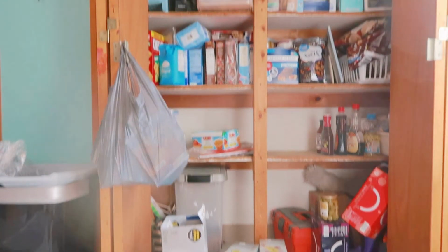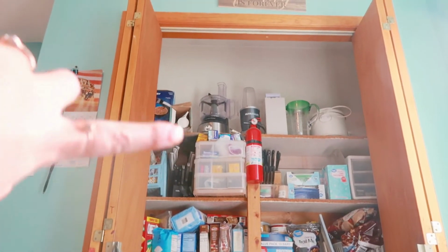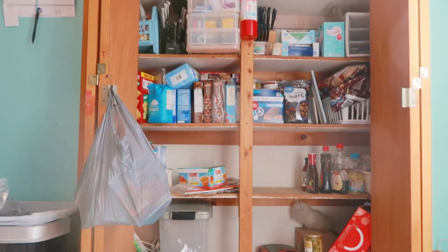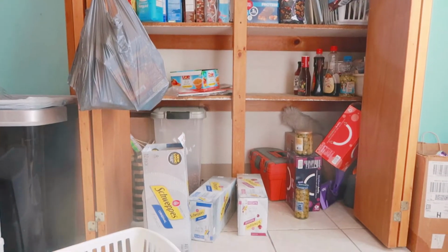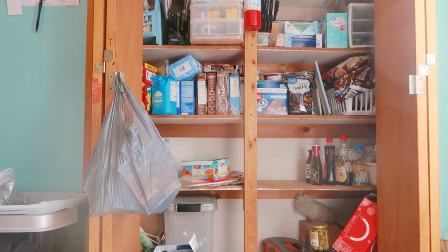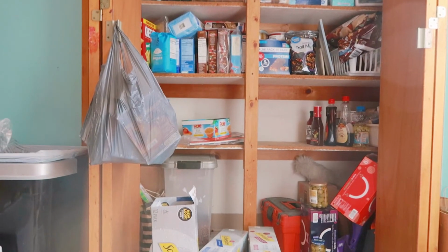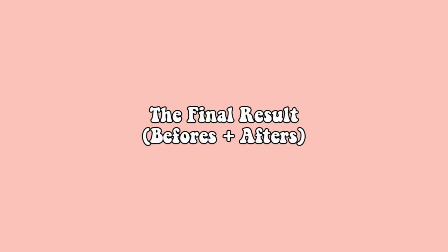I feel like I've done a lot to the pantry today. I literally just put all of our appliances up on that top shelf. There's still so much work that has to be done with the pantry, especially because we're gonna completely redo it. So like I said, definitely look out for that video, but here's the final look of the kitchen and some before and afters for you.